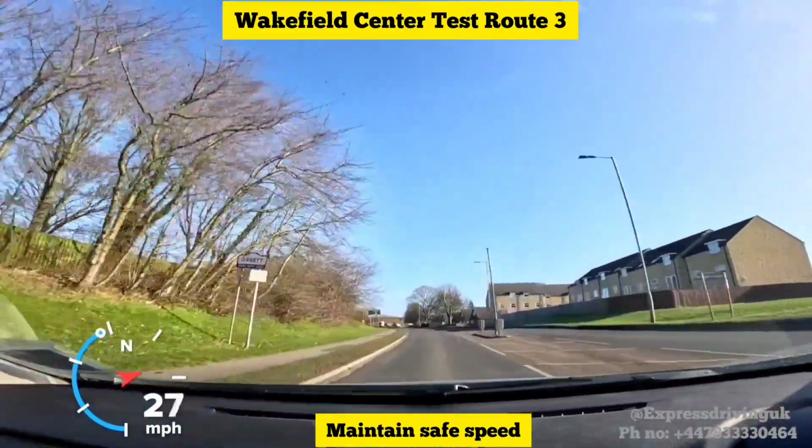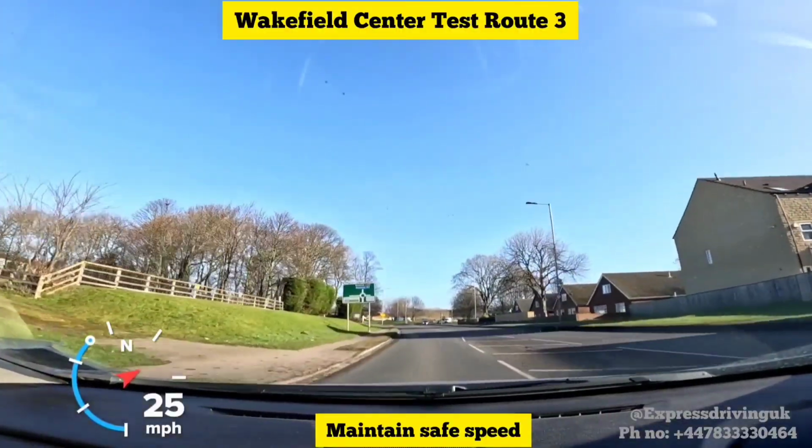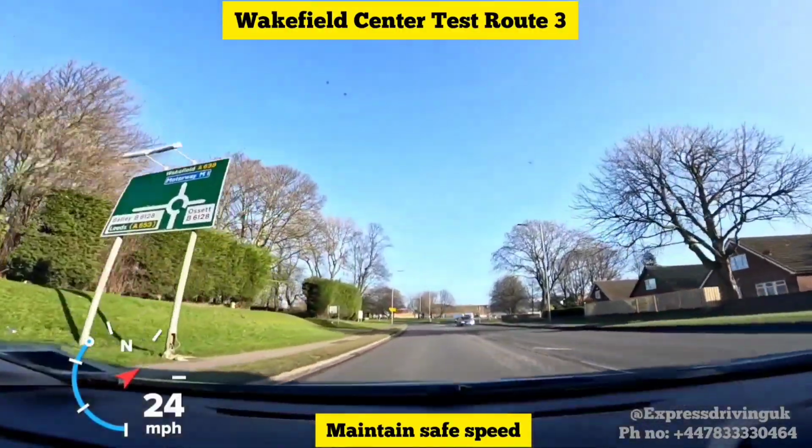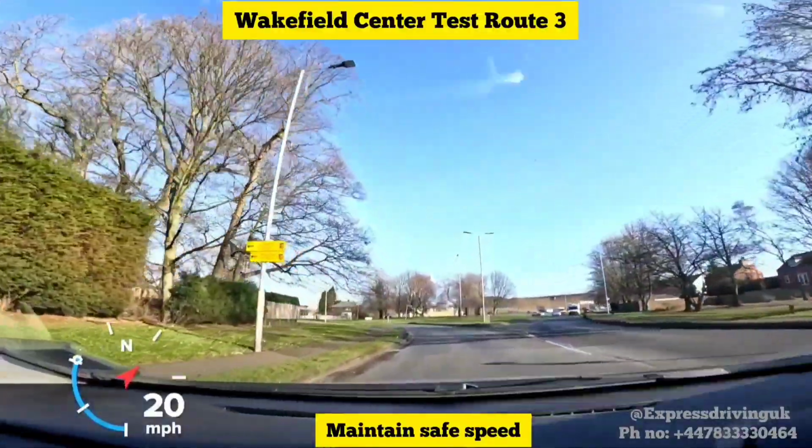And in a short distance, we'll be looking to take the Wakefield exit, which is the second exit at this particular roundabout. Okay. So make sure you position correctly and gear down in good time. Well done.